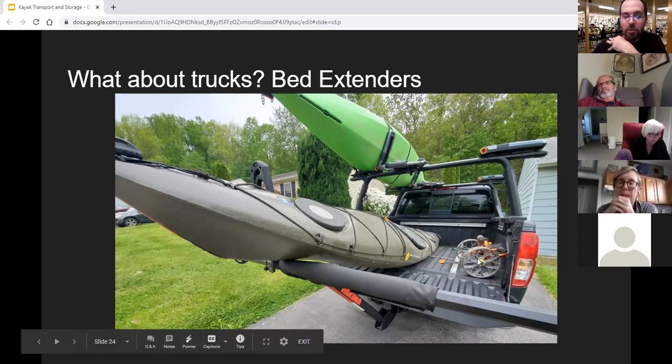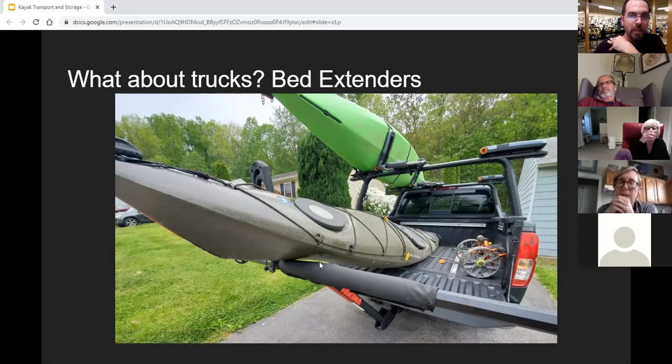And then wheels. Lorraine's going to talk about wheels later on. This, the truck bed, it's great. You just got to remember it's behind you and you take up a lot more space parking.